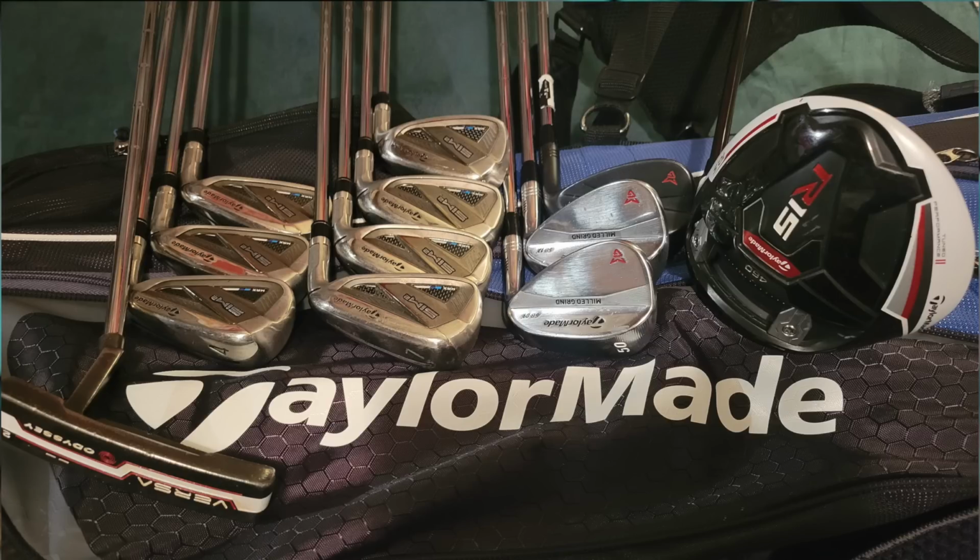He's got TaylorMade milled grind wedges. Boy, those are beautiful. 50, 56 and 60. I always like having the wedge set being the same.